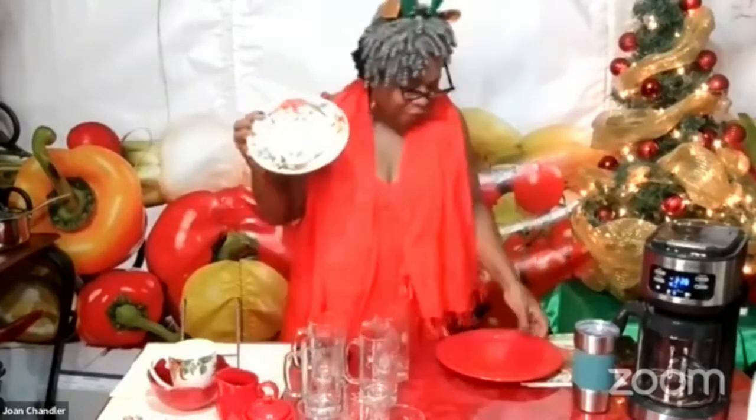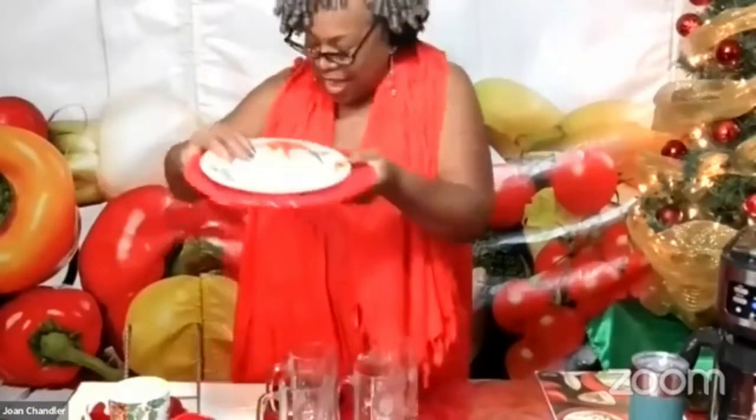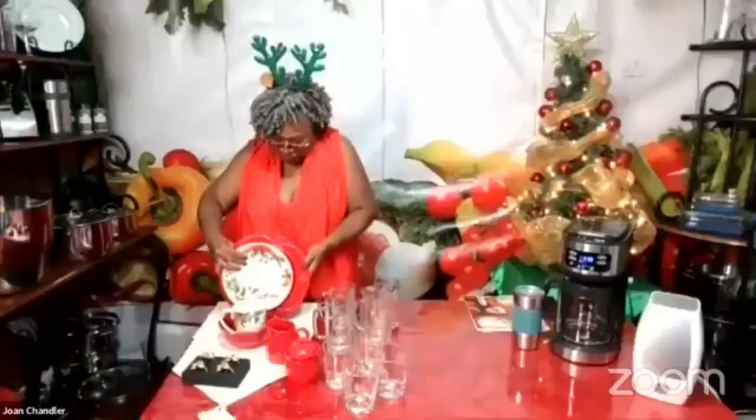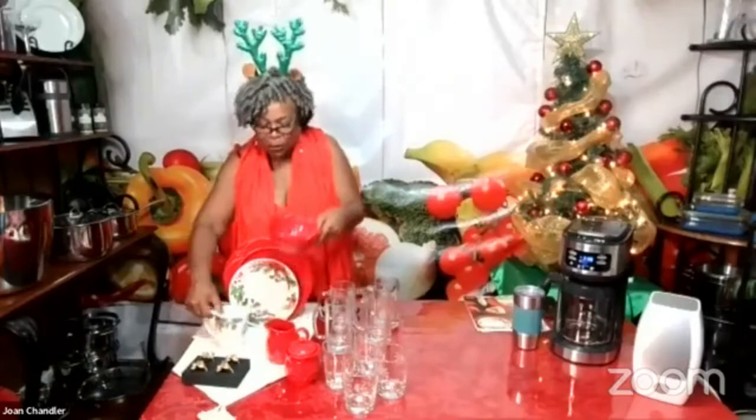And when you put it with the Marbella ruby red dinner plate, my, is that not gorgeous? And for ordinary times, as I call it, we also have the Marbella soup and salad bowl. And take a look at it.